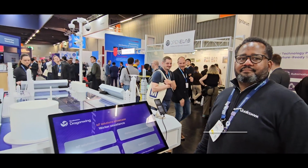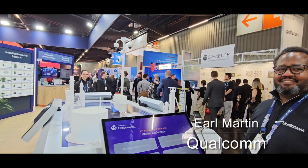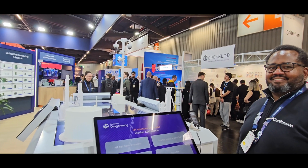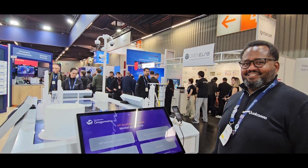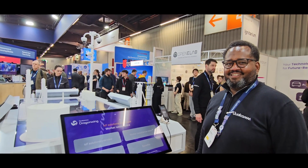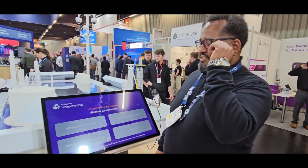Jim McGregor here at MWC for TIRIAS Research, and it's really an exciting show. I'm still at the Qualcomm booth because they've got some great demos showing some of the new Dragonwing industrial solutions. And I've got Earl here that's actually going to tell us about some of those solutions. So yes, show us this demo.